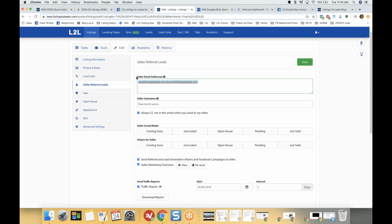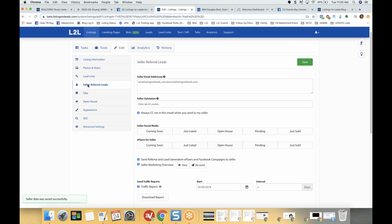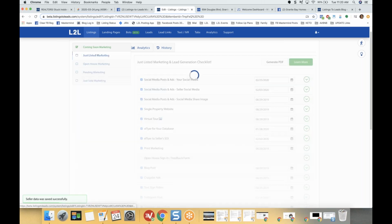But just every single listing in your account, make sure you got the seller's email address right here. So if there's more than one email, you see I've got a comma and then the second email. And then I just put the seller salutation, right? Dear Ian and Lauren in this case. Those are my sellers. So that's all you got to do. Emails, salutation, click save. And again, that's under edit listing, seller referral leads, all right?